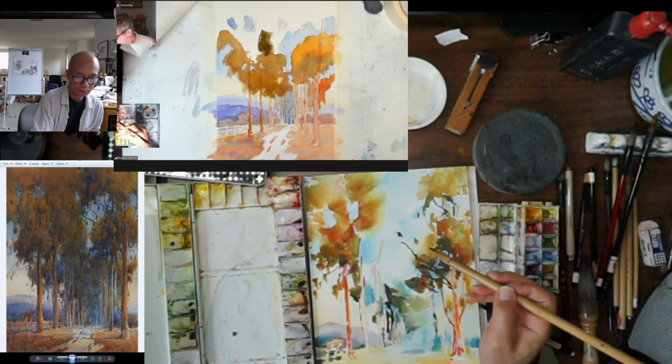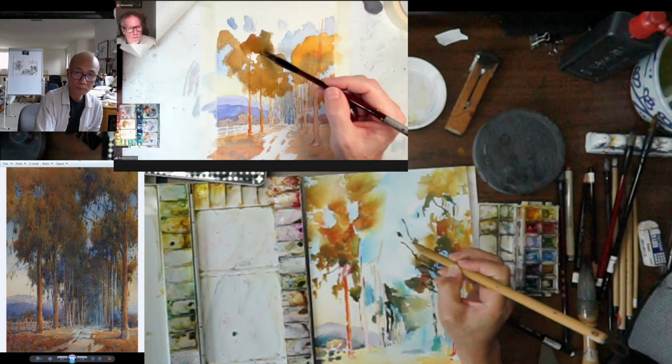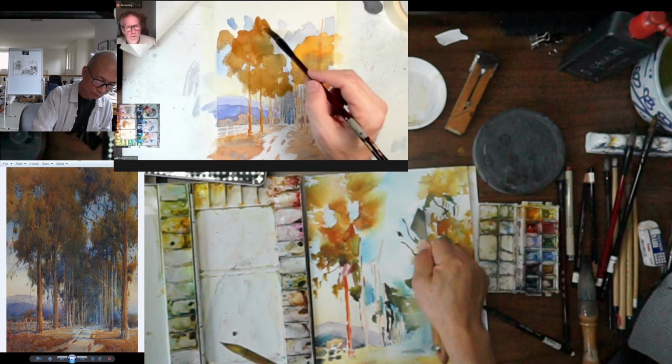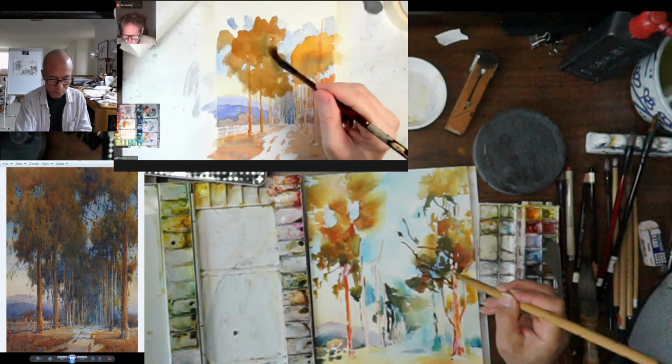Stronger orange. It's just how much of each. So I thought I needed a little more orange, so I added a little bit more red and yellow to it. Yeah, I thought that would dry darker than that. I could come back and hit those a little bit darker. The little sky holes in there.